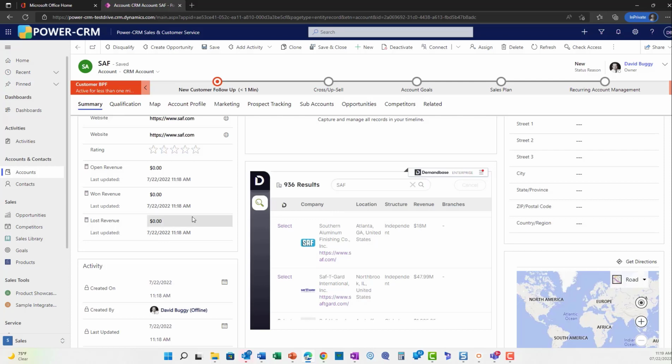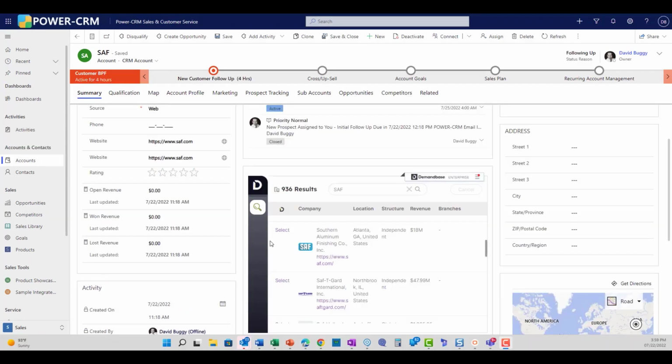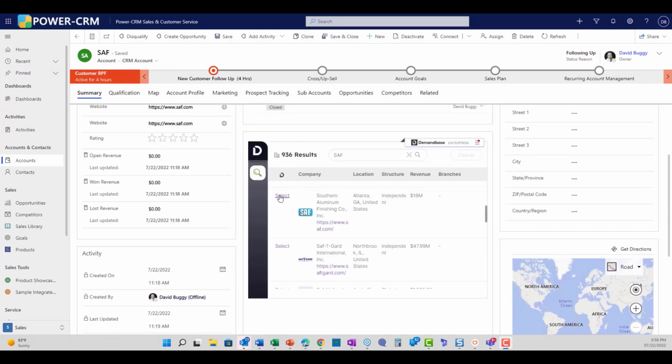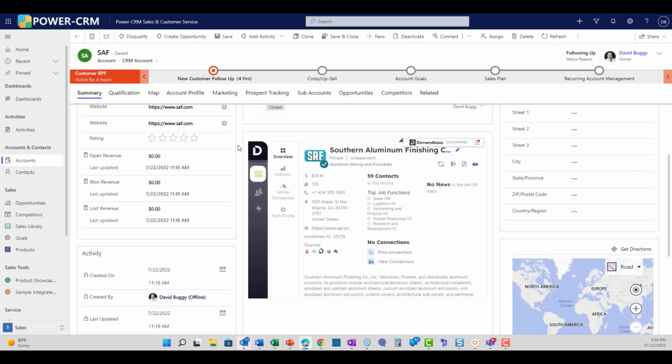If we took that company name out, or actually we couldn't because it's required, then we could simply have it auto-identify and it would have done it perfectly. So I know this is the one that I want. Let me go ahead and select that. And what that does is match my CRM account record to the right account record in the Insights database. Okay, so I've got that matched up now.